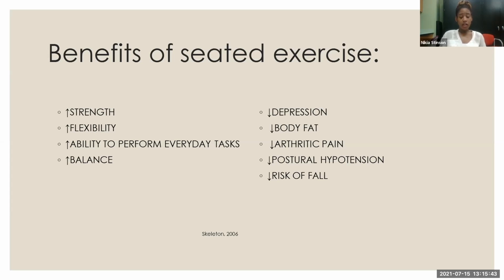In addition, seated exercises can also help with stabilizing the lower spine, providing a fixed base, which is helpful for those with lordosis, which is also another common characteristic that is seen in FSHD.